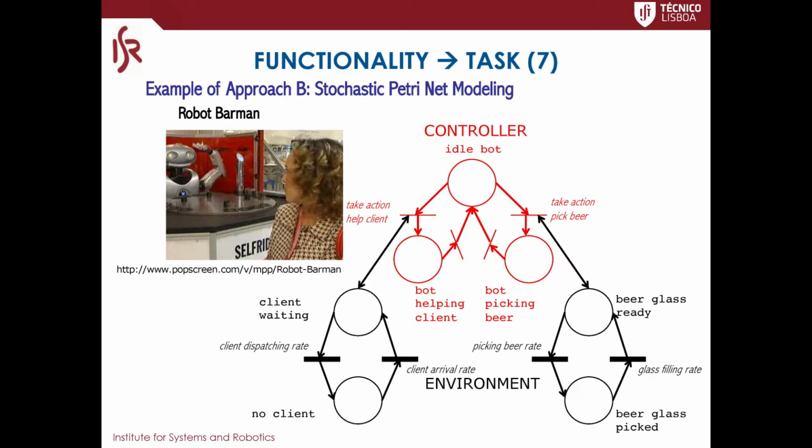But this would be at a higher level of decision, which could be motivated by the expected performance, which could be based on a stochastic modeling, using now another view of the Petri net, which is a stochastic Petri net. In this case, what we had here are things like the client dispatching rate, the client arrival rate, the picking beer rate, the glass filling rate, all things which depend on our robot system, so how fast it is able to pick the beer glass, how fast it can fill the glass, and others depend on the actual environment, like whether there's a lot of clients arriving or not, if they are very interested in being served by a robot or not.